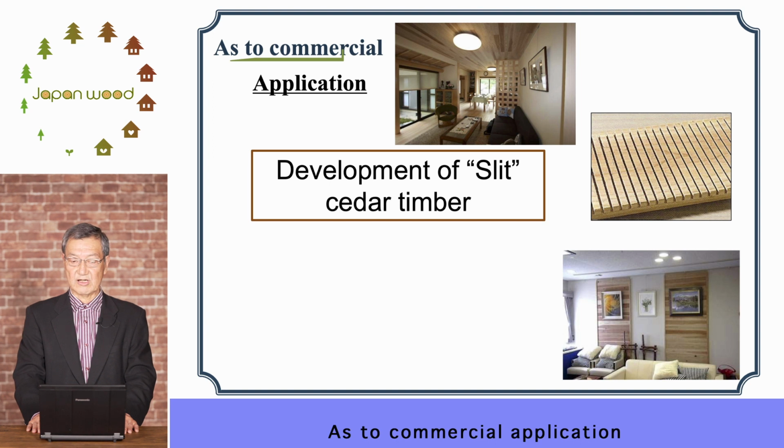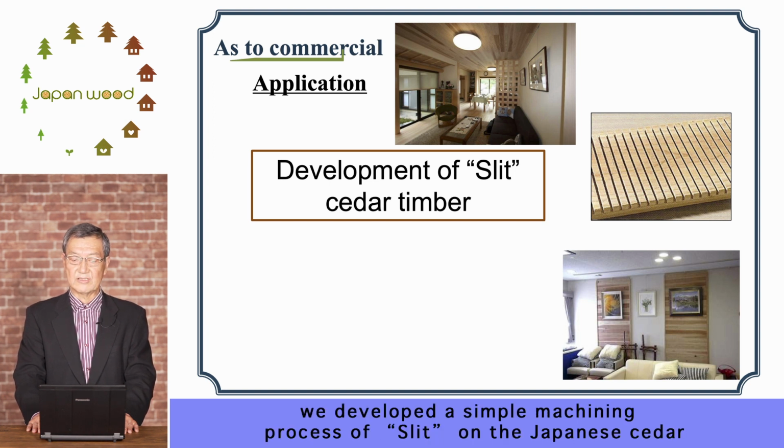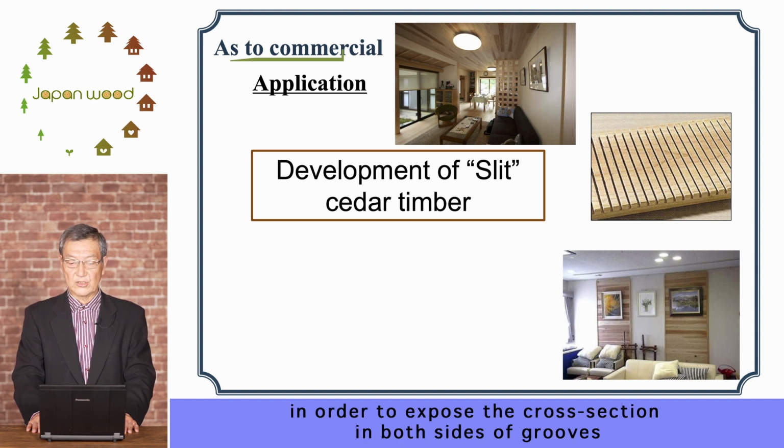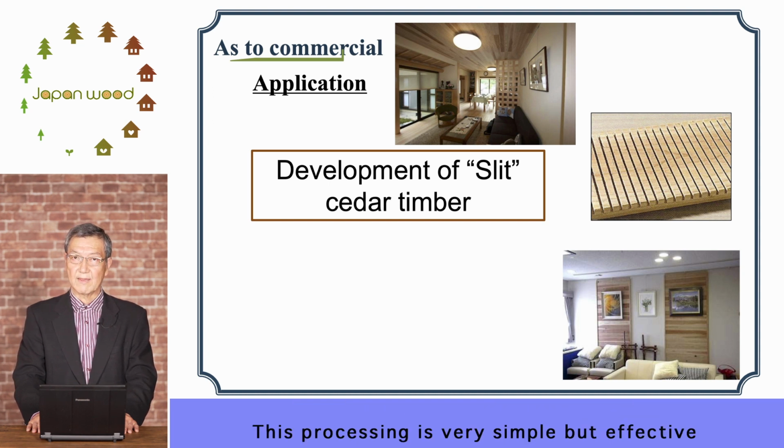As to commercial application, we developed a simple machining process of slits on the Japanese cedar, namely flat sawn timber grooved across the grain in order to expose the cross-section on both sides of the grooves. The processing is very simple but effective.